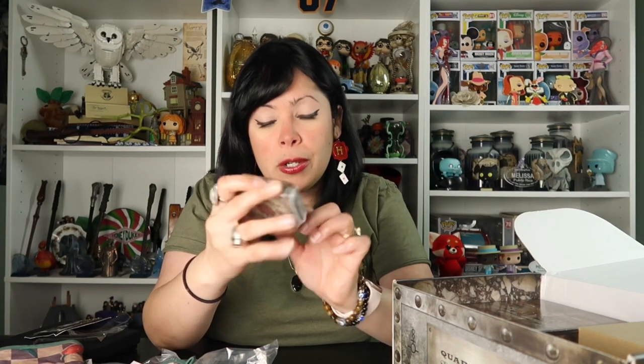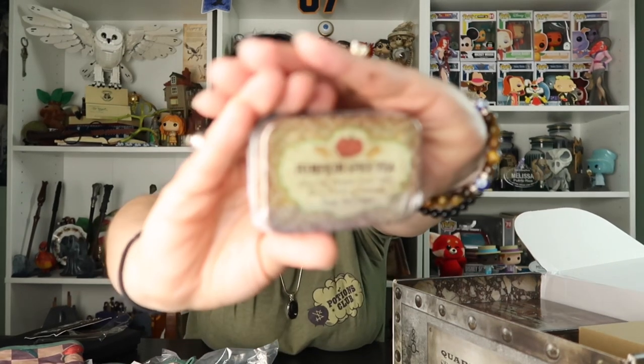And oh, we have pumpkin spice tea. This is really cool. It's a black tea, pumpkin seeds, apple pieces, elderberry, cinnamon, orange peel, and ginger. So I am going to open this. I'm curious to see if this is actually tea. I'm not much of a tea drinker, but I'm curious to actually see this. So I'm gonna open it up.